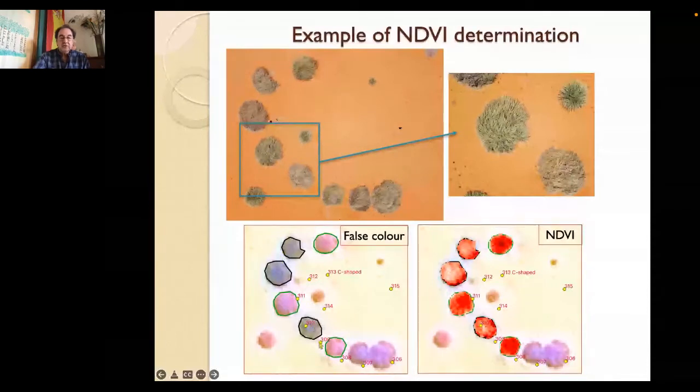Because these were marked, in this example we marked six, we could extract them from that raster and do the NDVI calculation. So the bright red ones for the NDVI are very healthy, and the ones with a lot of white in them show that it's partially dead, or 80% dead in that particular case.